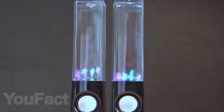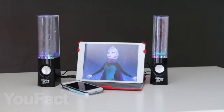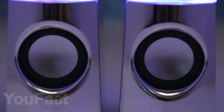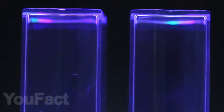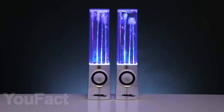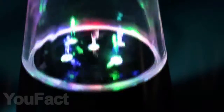Next on our list, speakers with dancing fountains. These are suitable for any audio device that has a 3.5 millimeter jack. As soon as you turn on the music, the water in the speakers will begin to fountain to the beat. And thanks to the colorful backlight, you can watch this beauty even in the dark. These speakers are sold in different designs, so you'll definitely find something to suit your taste.